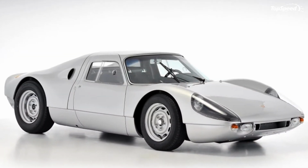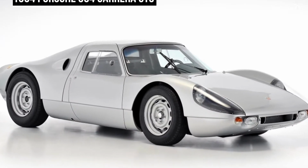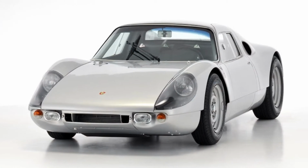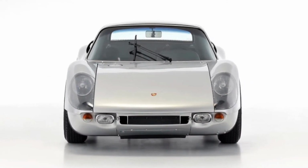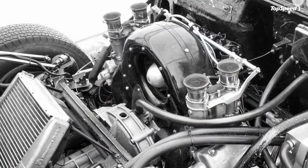The engine was modified by famed engineer Hans Mezger to develop 180 horsepower at 7,200 revolutions per minute and 144 pound-feet of torque at 5,000 revolutions per minute. With this mill behind the seats and a 5-speed manual to handle the gearing, the 904 needed 6.4 seconds to hit 60 miles per hour and achieved a top speed of 163 miles per hour.